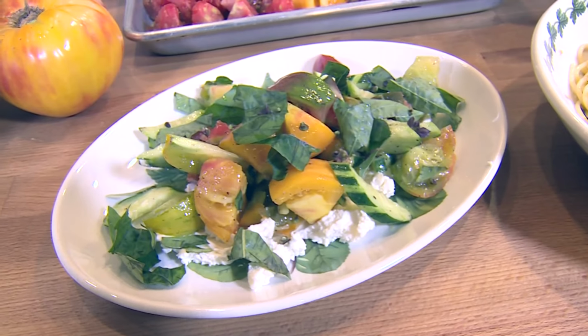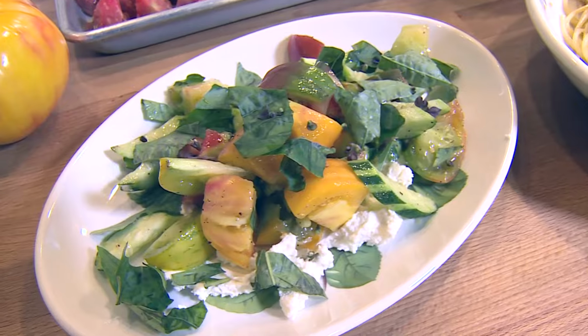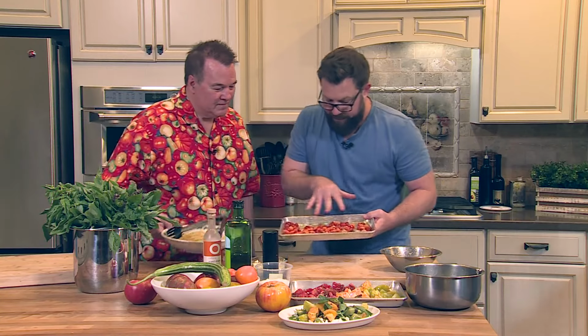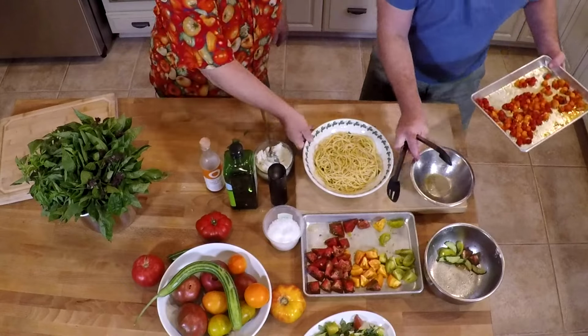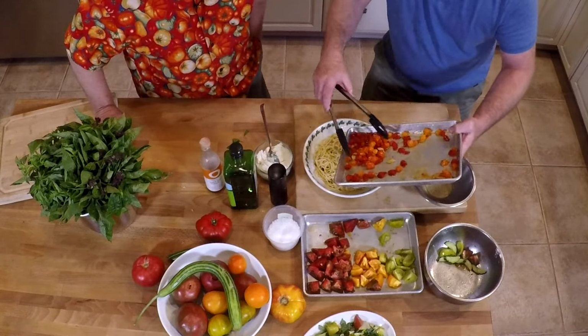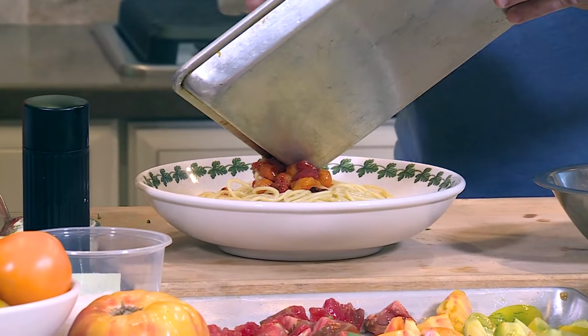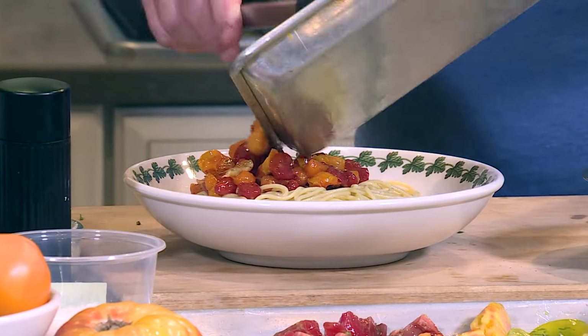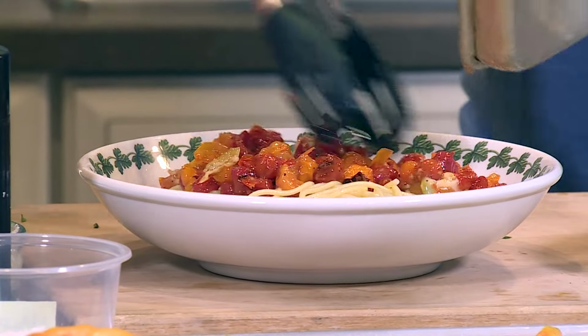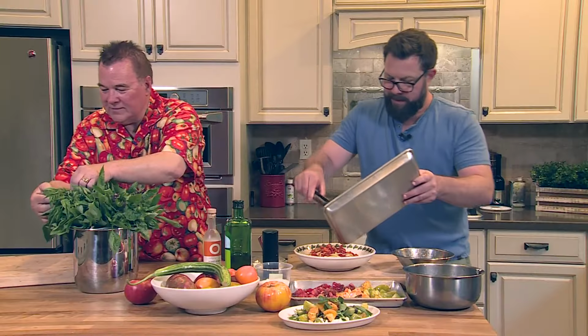Oh my goodness, I bet our cherry tomatoes are ready. By the magic of television, we've got these nice blistered tomatoes here. And we've already cooked the pasta. The juices have come out, the oils have come out, the garlic is browned, and you can smell that flavor. Why don't you pick some of that basil for us? Maybe the sweet basil for this one.